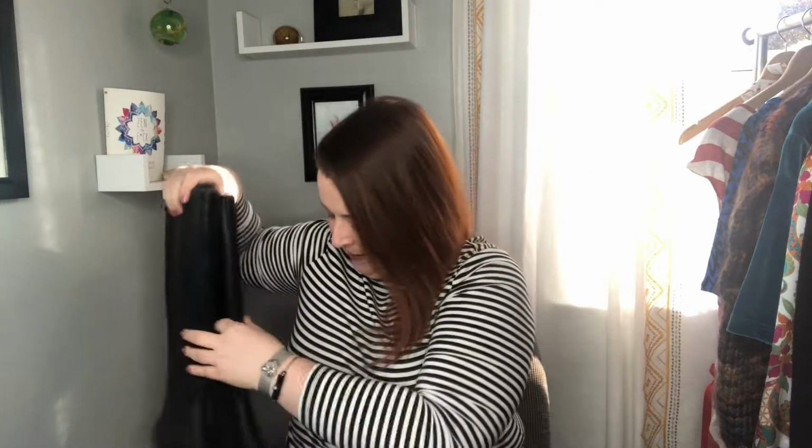Again, same price as the other shoes, $4.67. I'm going to start them at $49, and again, I really want to get that $24 to $29 price to justify those Goodwill prices.